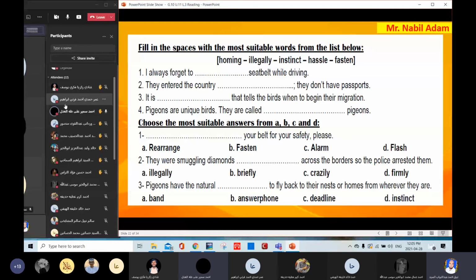Ahmed Samir Adel. Number three. It is instinct that tells the birds when to begin their migration. Very good. Last one. Let's see. Pigeons are unique birds. They are called homing pigeons. Very good, Ahmed. Thank you so much.